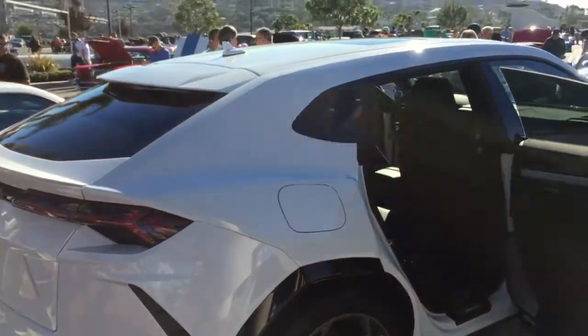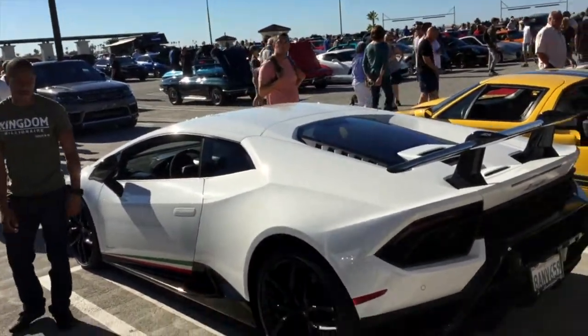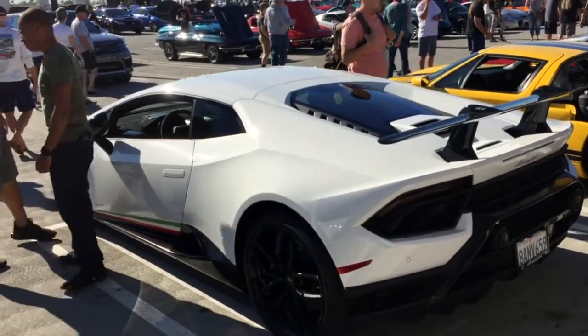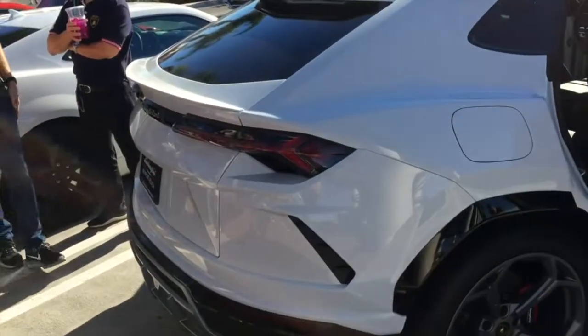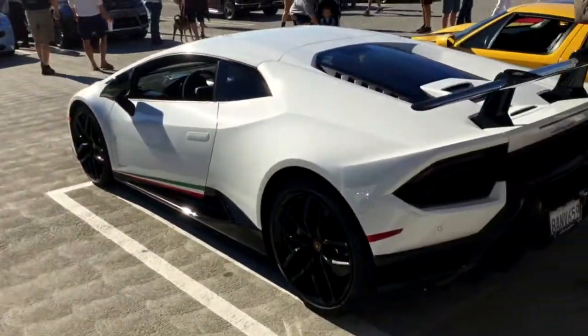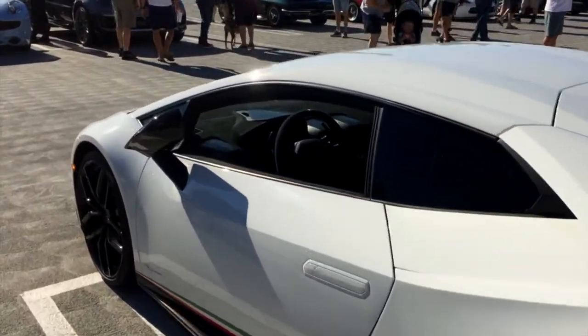And a really good way to actually compare that is right next to it, we have a Lamborghini sitting here. Look at the lines, so similar. I mean, you look at the back of this thing, and then look at the back of this thing, back of this thing again. Just great lines. Look at it. Really pretty.